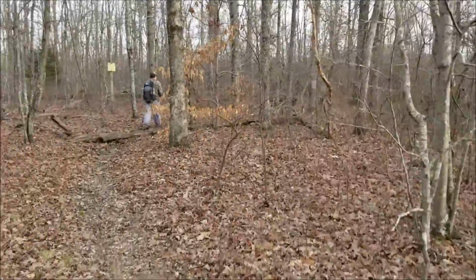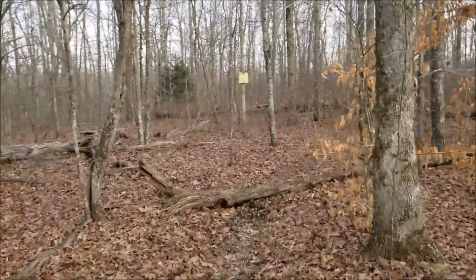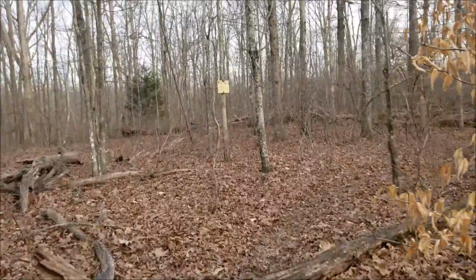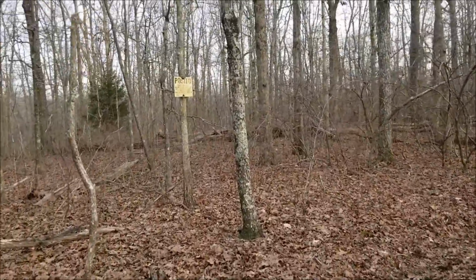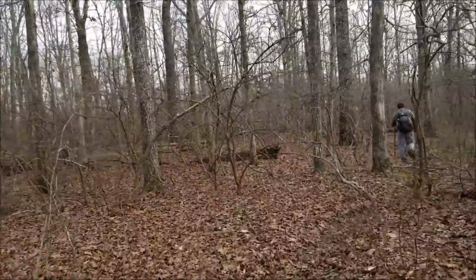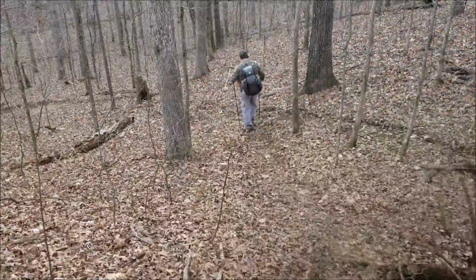Through an edge of a feed plot, run back into the woods. We're skirting someone's property. Have some posted signs, so we'll just stay on our trail and keep it going.